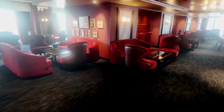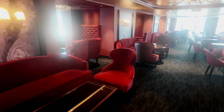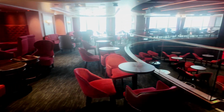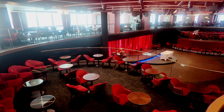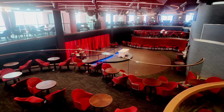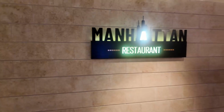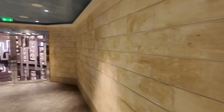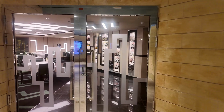You can sit in a back little tucked away corner if you want some privacy or peace and quiet to read a book or just to have a nice day. It is a great venue. And again, they do a lot of the special presentations here, like the veterans presentation and different things like that. But it is a very cool venue, especially at night from 7 to 11. Pretty cool. As you pop out of Le Cabaret Rouge, here is the Manhattan Restaurant, one of the many main dining rooms, which we will go through.